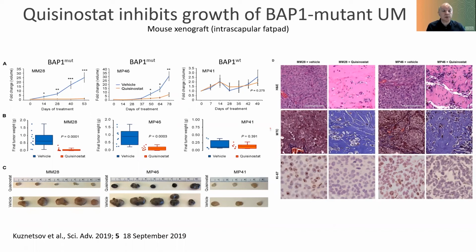Bill Harbour's group found that this epigenetic agent called physendistac inhibits the growth of uveal melanoma cells, and specifically the growth of BAP1 mutant. Now, I need to tell you what that means. Most of the patients that have class 2 melanoma have mutations in this gene called BAP1. They lose BAP1. And BAP1 is a protective gene.